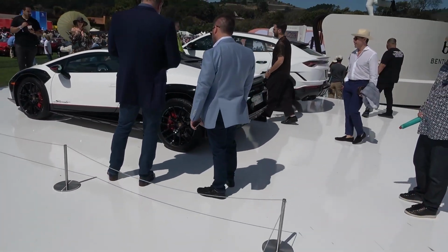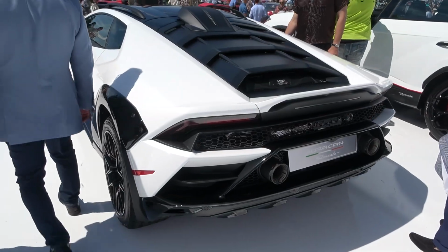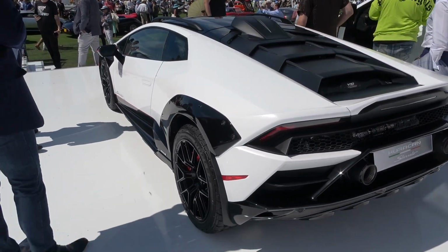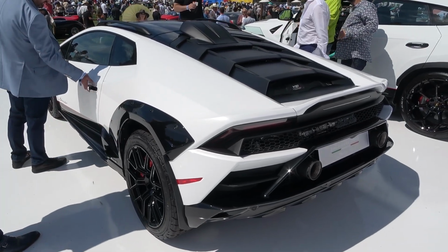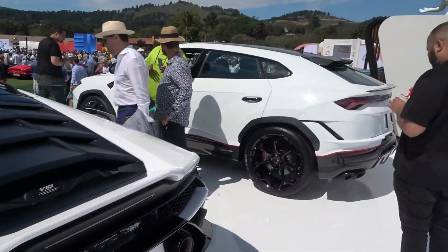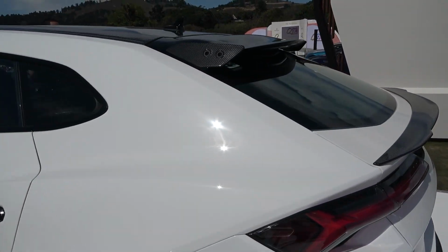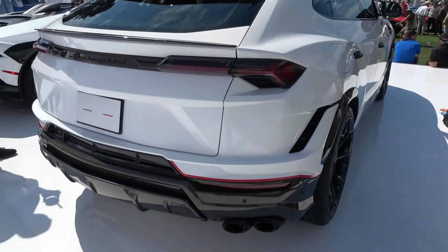Now, if we squeeze through over here, we have the Huracan Stile, one of 499, taking the Huracan platform, the hugely popular V10 engine, the 5.2 litre NA V10, making it off-road. A little bit crazy, wild things, already really cool to see what people are getting up to with those, before obviously the Urus Performante at the end of the line, the Urus Performante and the Urus S now in the lineup as well, the update, if you will, the facelift to the Urus model line.